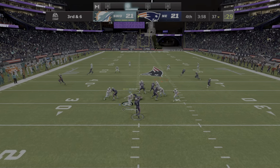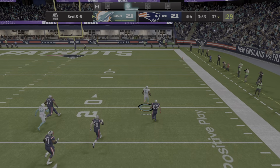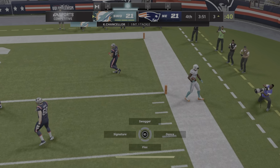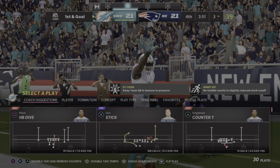Throwing again is Newton. And this is going to be intercepted. Picked off by the Pro Bowl safety Cam Chancellor. Hit, baby! You see, he had his eyes on the end zone.